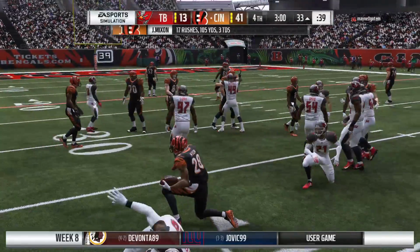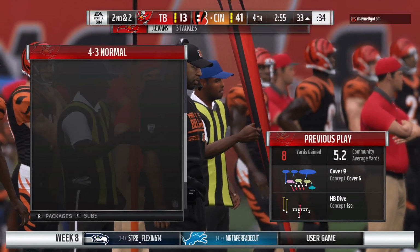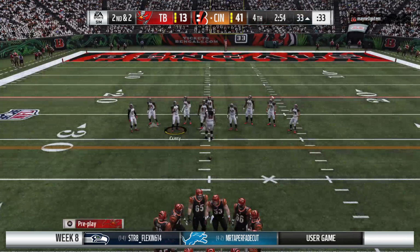And he's going to be brought down at about the 33-yard line. 8 yards on the pickup, and now they'll have some options on second and short.